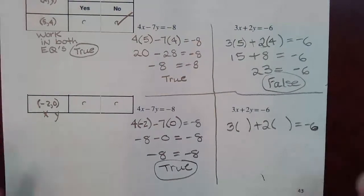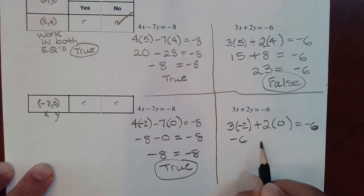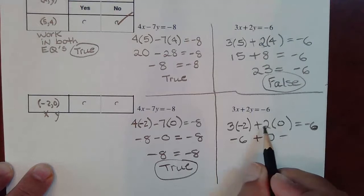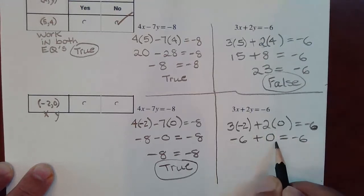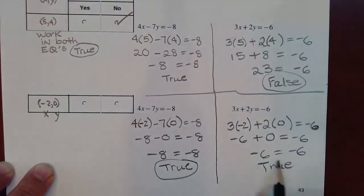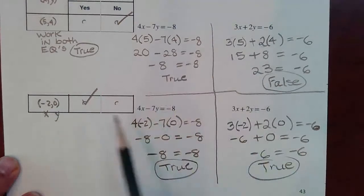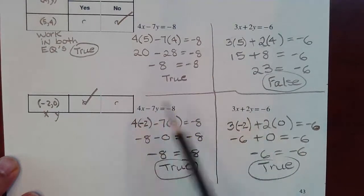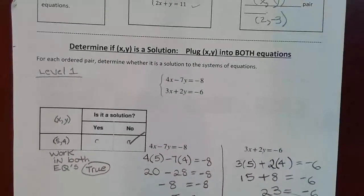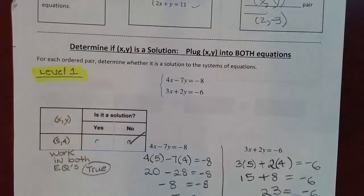Oops, running off the page. Okay, so I'm plugging in -2 for x, 0 for y. This is going to be -6. This will be 0. Anything times 0 is 0. -6 plus nothing is -6. And again, I get truth. So because I got a true statement both times, this time we say yes, -2, 0 is a solution for this system containing these two equations. Okay, so that's what we consider level 1, where someone gives you the numbers and you're just verifying: is it true in both cases that the point lies on the equations, or is it not true in one or both equations?